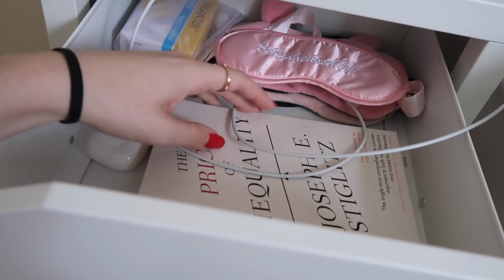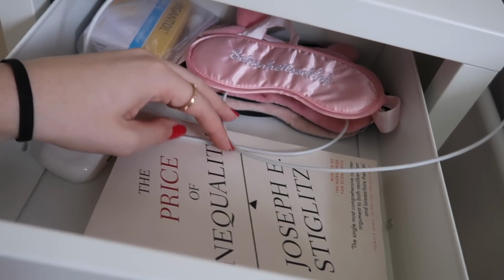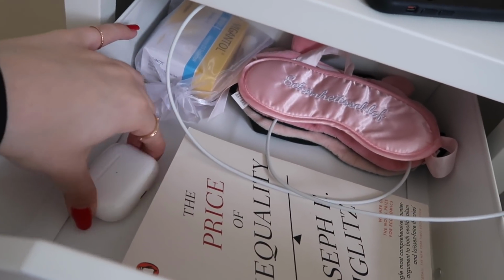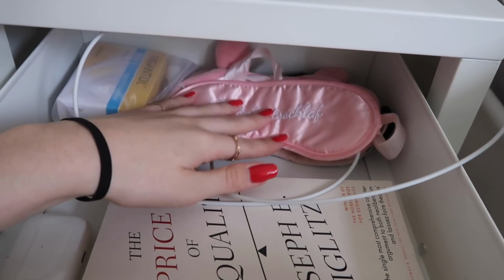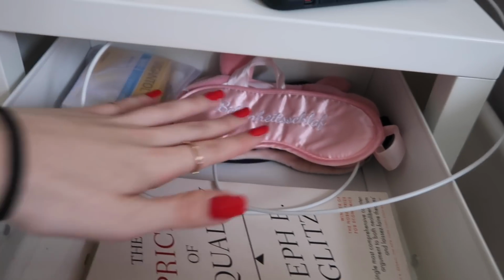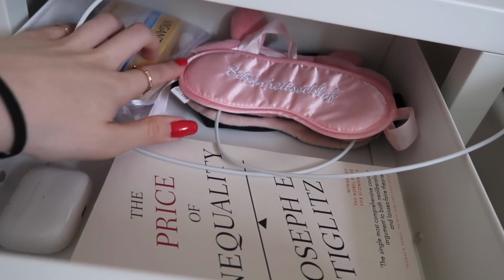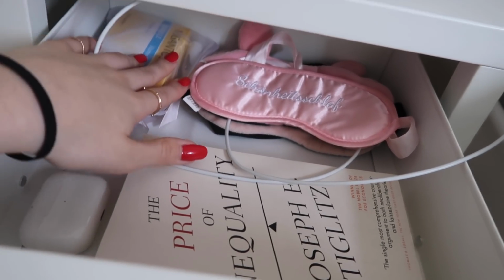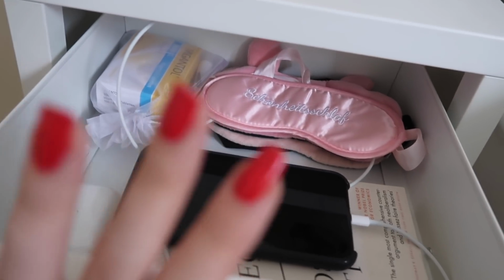And then in this drawer I also keep the book that I'm reading at the moment. So right now I'm reading The Price of Inequality. And then I have my AirPods here, lots of sleeping masks because I sleep with a sleeping mask. I don't know, for me it just helps me fall asleep to just kind of black out the rest of the world. And then in here I just keep a few things, like for example my vitamins and a little protection angel that someone gave to me as a gift. So yeah, those I just keep in there as well. And that is my drawer.